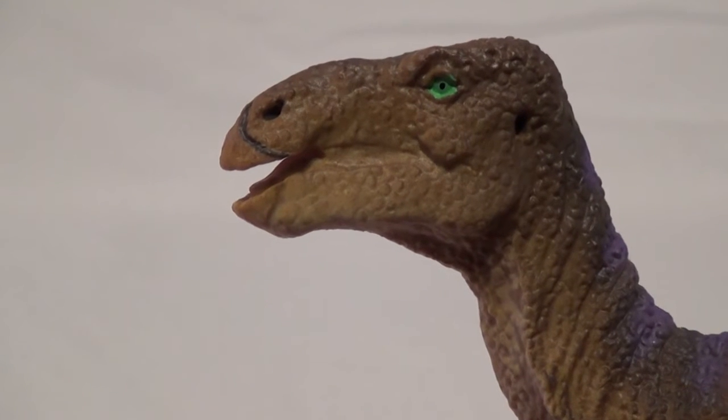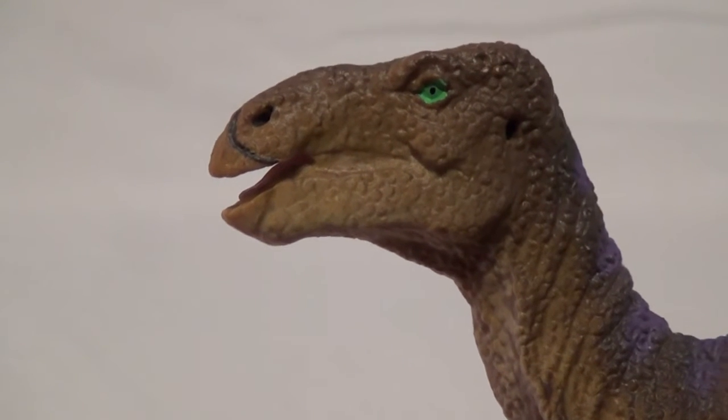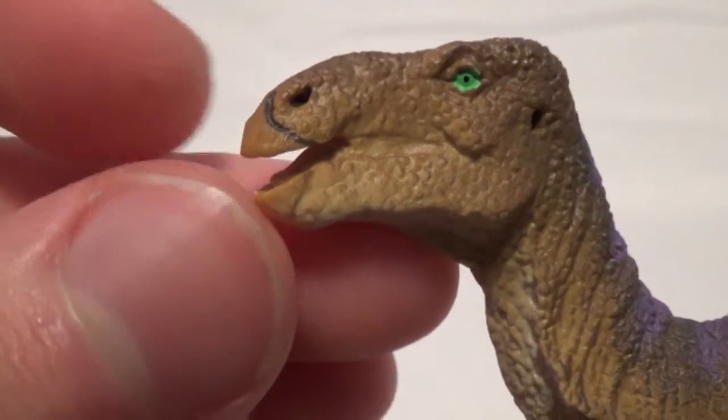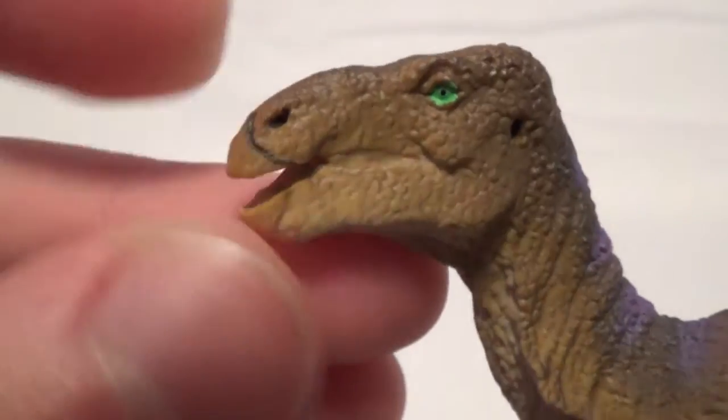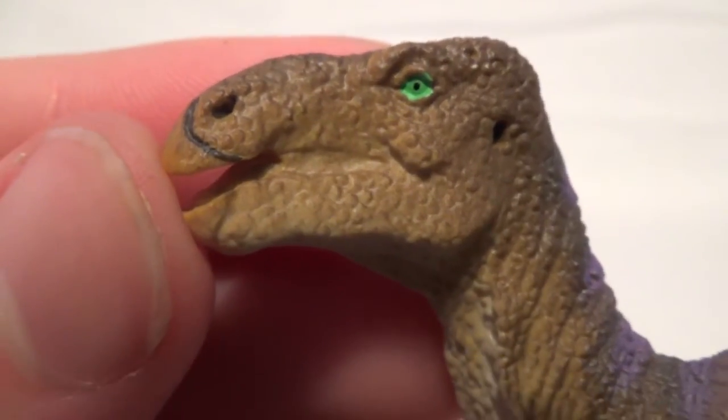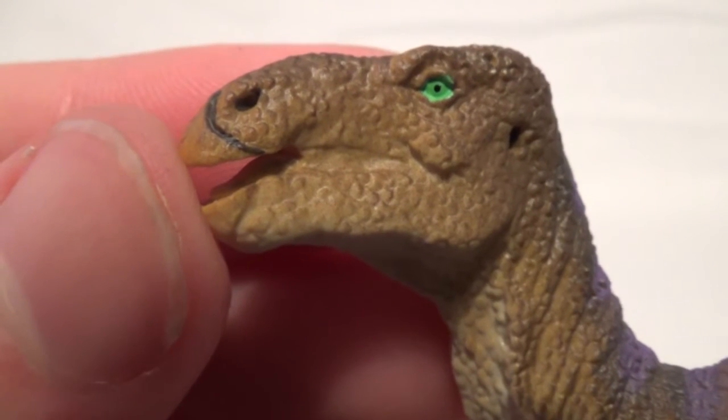So we're going to start up at the head, and right away you can see the fantastic detail that Safari Limited has put into this model. I absolutely love the head sculpt. You can see the nostril detail carved out right there, as well as the ear detail carved out in the back. The eye is detailed really nicely as well in that bright green color. I really like the eye.